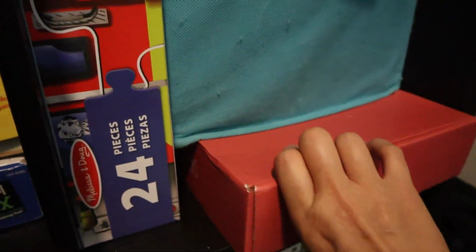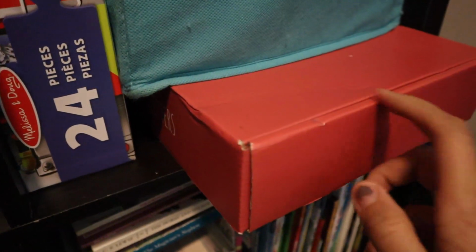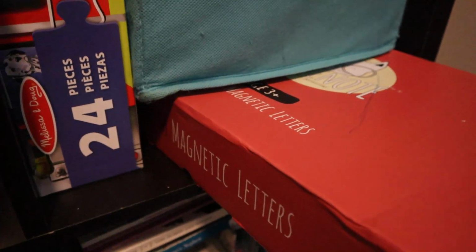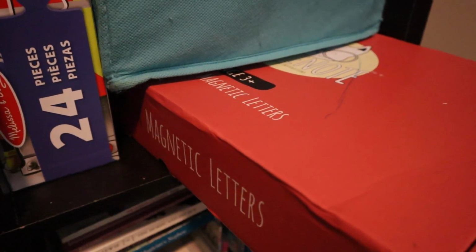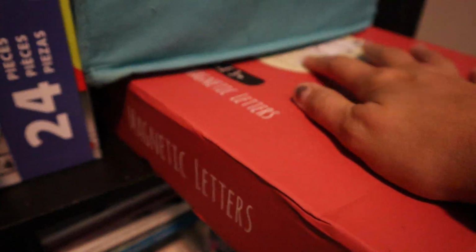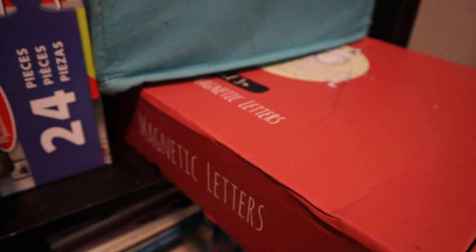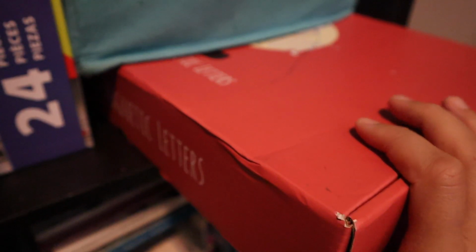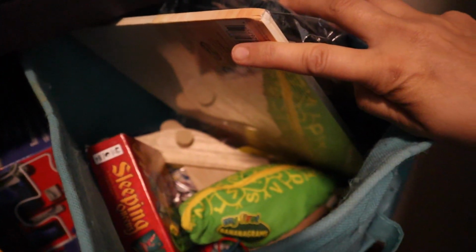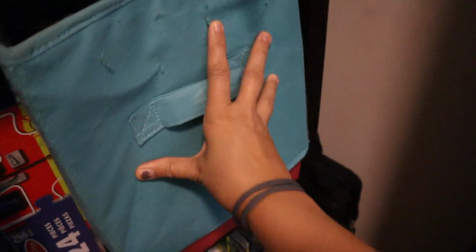So a few other things that I have, which actually I need to take downstairs. We use this for spelling sometimes, but this is a box that has a bunch of magnetic letters and a board that's magnetic that goes with it. I like to use this to have them practice their spelling words instead of just traditionally writing them. It's more tactile, so it connects in their brain a little better.